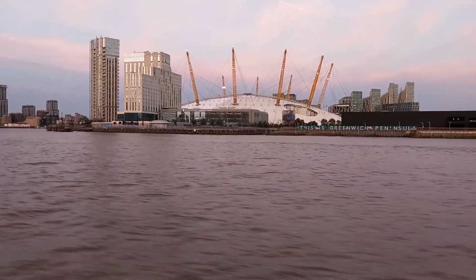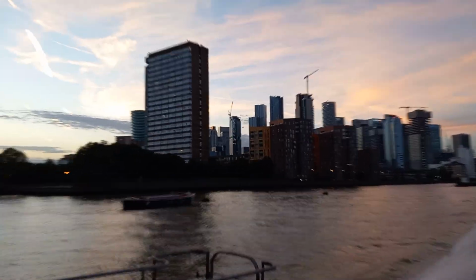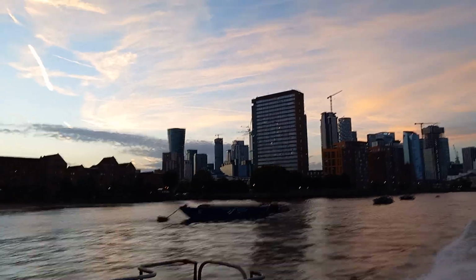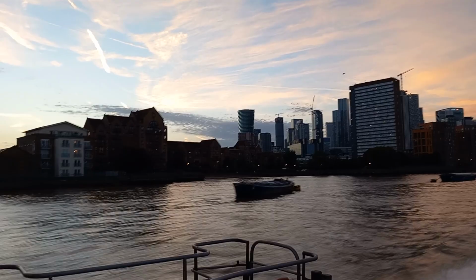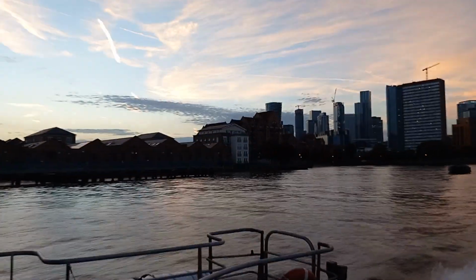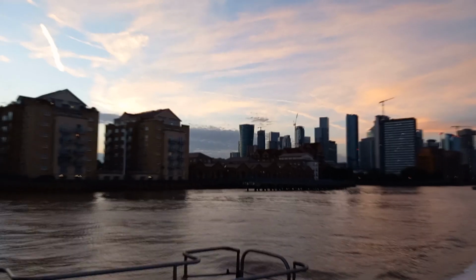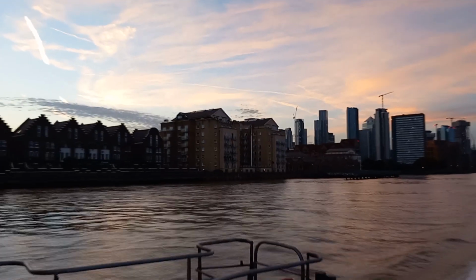Yes, the Greenwich Peninsula. As I was saying folks, the waterside here on the River Thames has changed quite dramatically over the last 30 years. We're now on the eastern side of the Isle of Dogs. And that is certainly a cityscape that has changed hugely over the last 30 years.